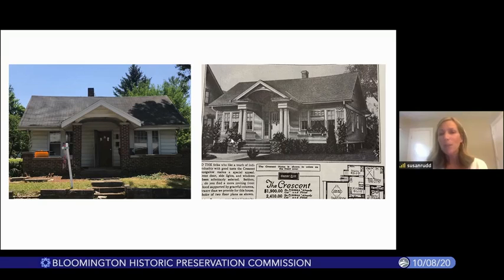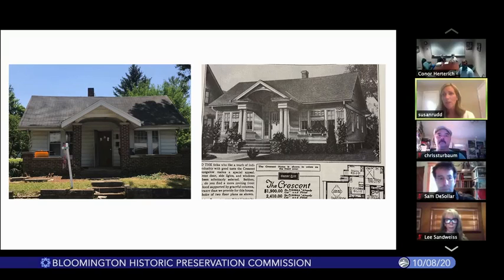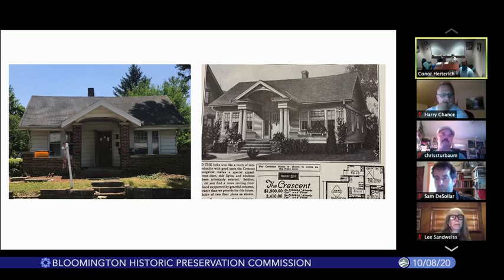One other comment I just wanted to tell you all, the original storms are on the front windows as well. And so we're going to try to keep those too. So that's definitely an element we'd like to keep. Great, thank you, Susan. So we need a motion.